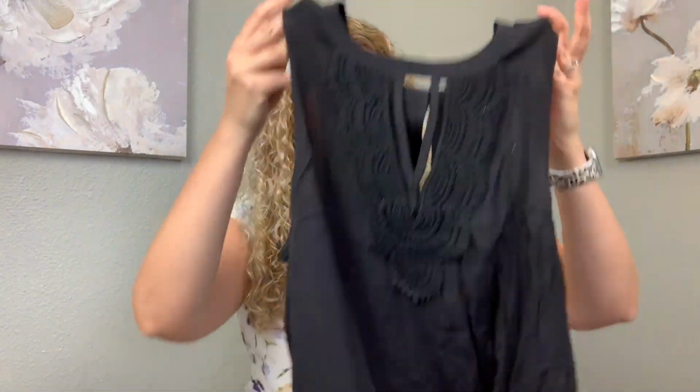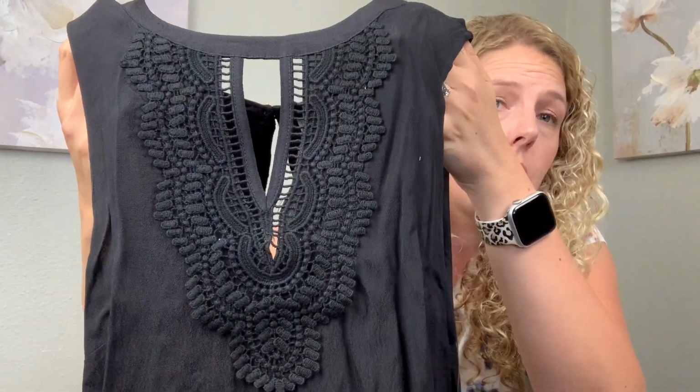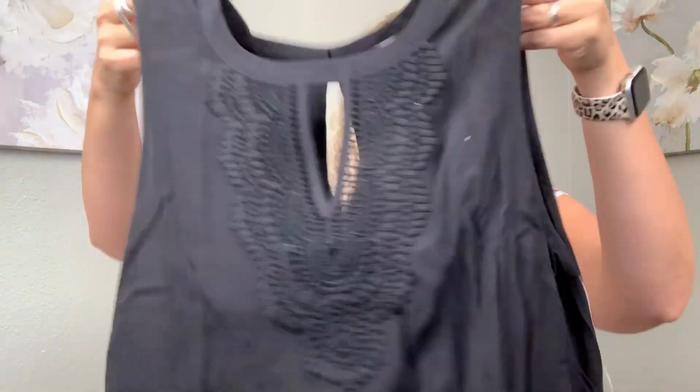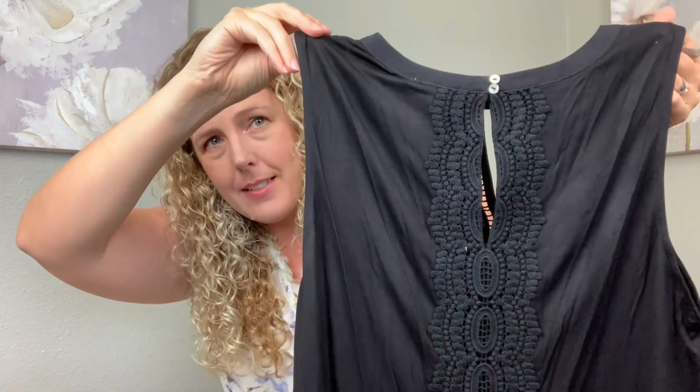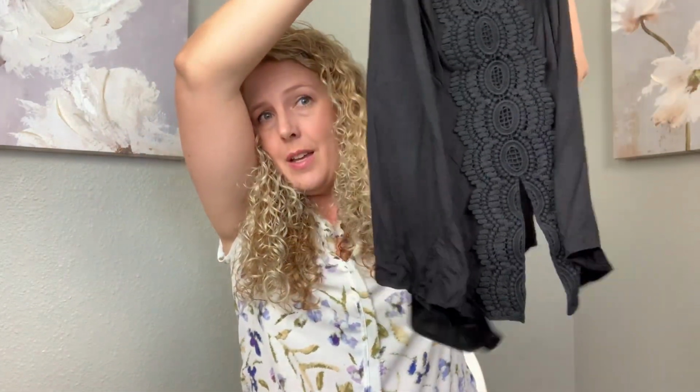Let's see the bundle. Okay, so first here we have the Payout by Pale Sky. It's the Quin Keyhole crochet top in black. So definitely it's just a sleeveless top. You can see the crochet detail down the front. That's cute. I've seen this pop up in Shop My Looks in white. And then in the back, it also has a keyhole, and then it has the same crochet detailing all the way down to the bottom. And yep, it's split at the bottom, little split detail.